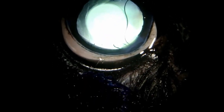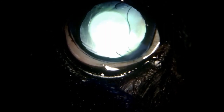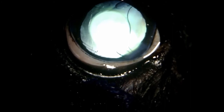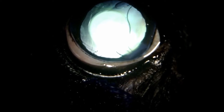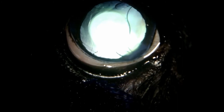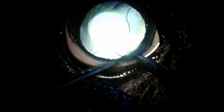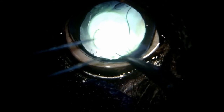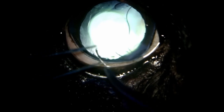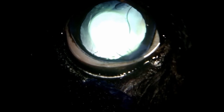Let me improve the image here for you guys. So you're gonna watch a knot that I like to do. It's called the butterfly knot. So the suture is 9-0 nylon. I like to use 9-0 nylon. Make sure it's from a good company, a good quality, so the needle is very sharp. So you're gonna do the butterfly knot. Usually I suture only the main incision. I do not put any stitches on the side part, hardly ever.